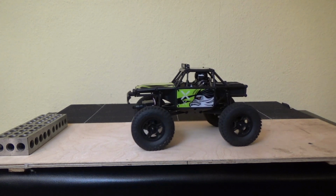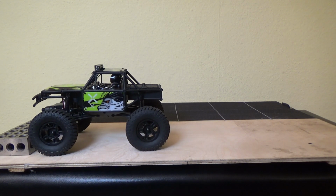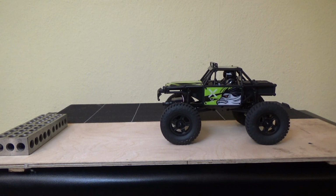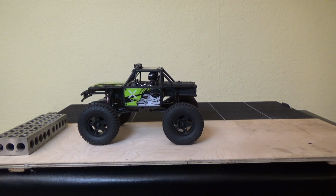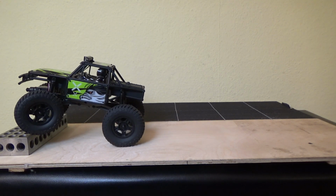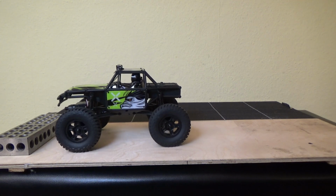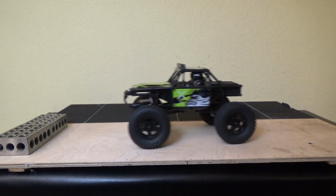In second gear, it's fast. It's no climber in second gear, but therefore it has a first gear, and this is absolutely fantastic. Maybe even better than the first generation ones. Check this out. Absolutely awesome. Nearly as good as in the German ones.